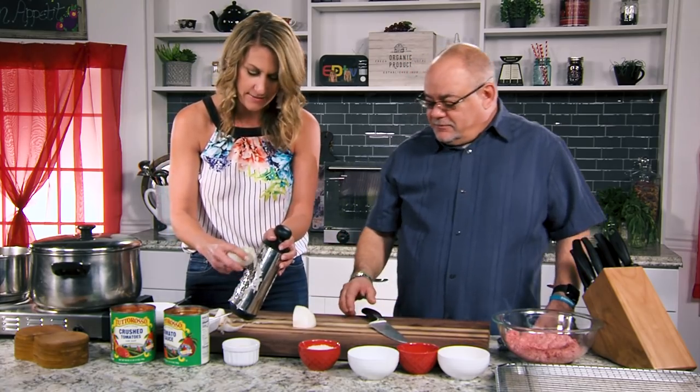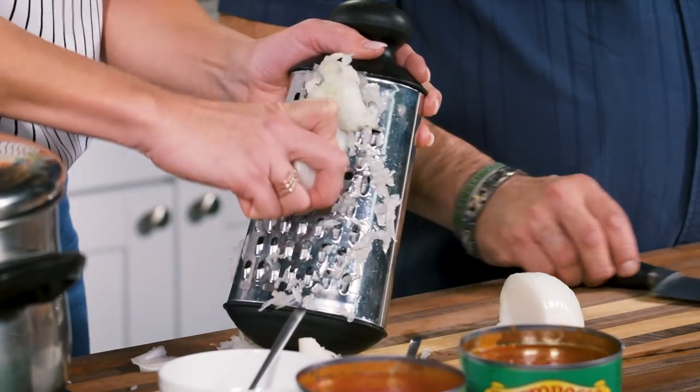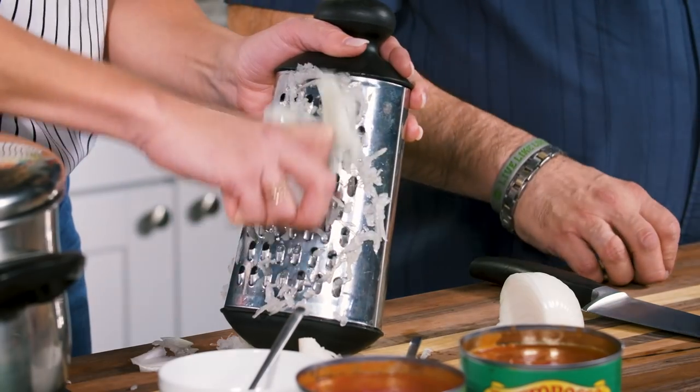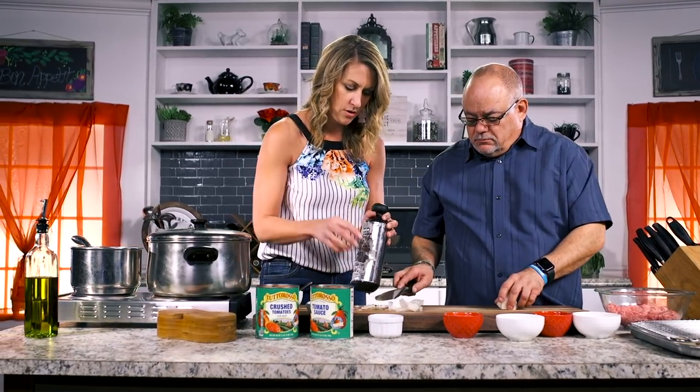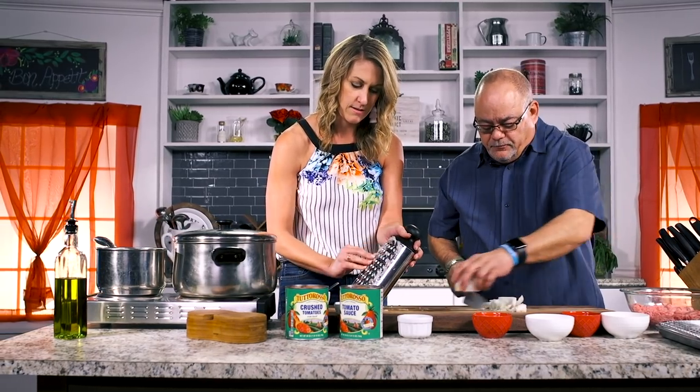Yeah, exactly. Onion down. As it gets closer to the grater, it is harder to grate because we do not want any fingers in there. So I will go ahead and give them a mince. Robert, if you want to do that for me, you can go ahead and mince that for the meatballs if you like. Okay.